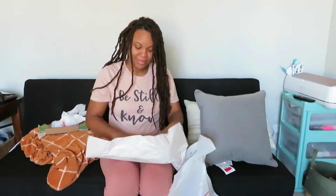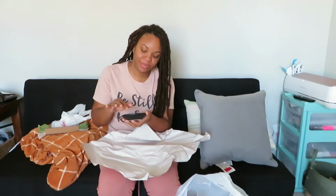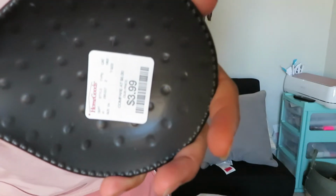Got some Barkeeper's Friend. This stuff, I love it. I use this on my countertops because I have the kind of countertops I have. This gets the deep stains out. One more thing. Okay, so I got this spoon rest and I can stop using paper towels to put my spoon down. So you can see.